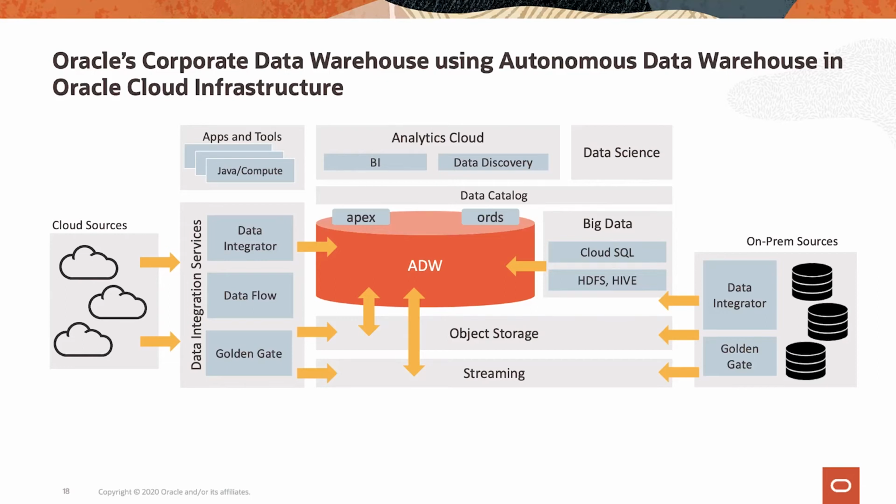And then on top of this architecture, you see that we use Oracle Analytics Cloud and Oracle Data Science Services to build reports and dashboards and other data science solutions. The main thing I wanted to call out here is this is our global central corporate data warehouse that runs all of Oracle's data warehouse and analytics solutions. And I just wanted to share one data point. When we moved some of the reports from our legacy on-prem system to this new platform, we saw almost 10x performance improvements.